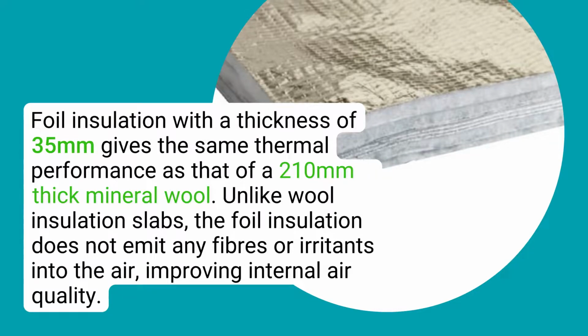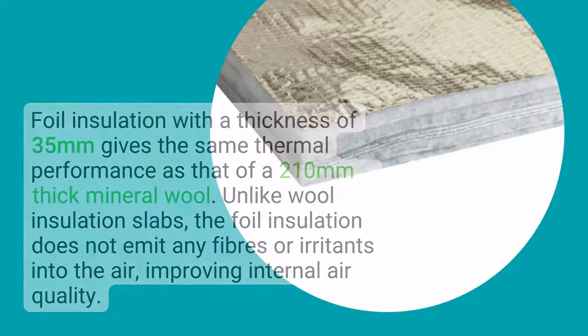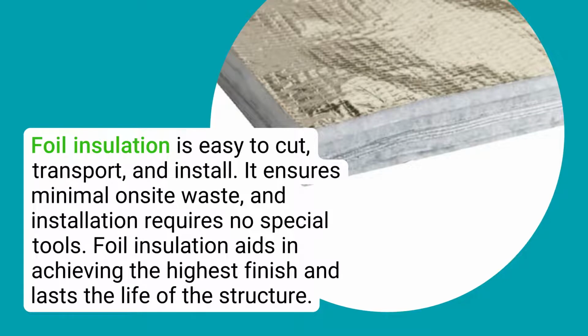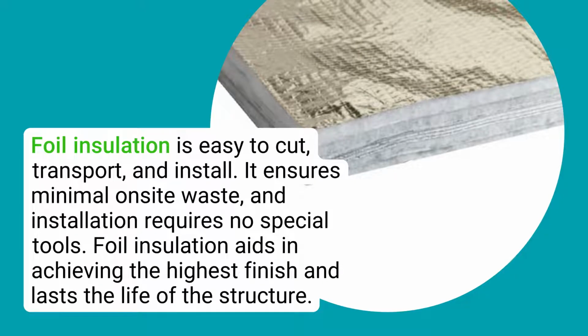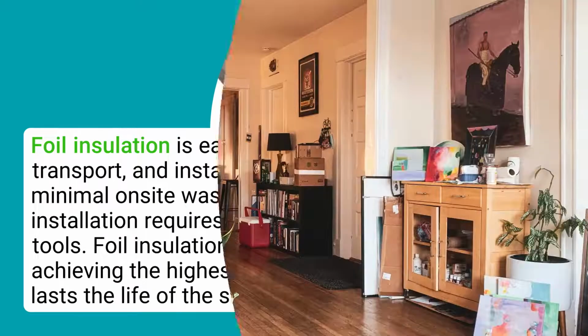mineral wool. Unlike wool insulation slabs, the foil insulation does not emit any fibers or irritants into the air, improving internal air quality. Foil insulation is easy to cut, transport, and install. It ensures minimal on-site waste, and installation requires no special tools. Foil insulation aids in achieving the highest finish and lasts the life of the structure.